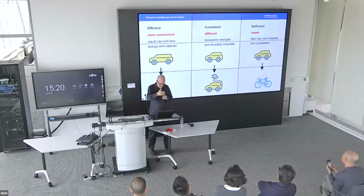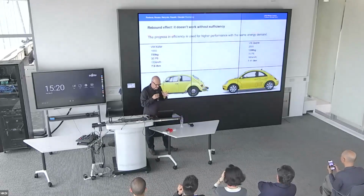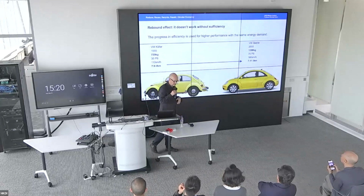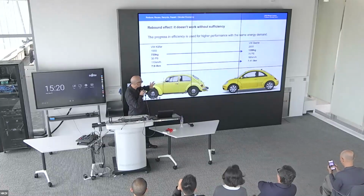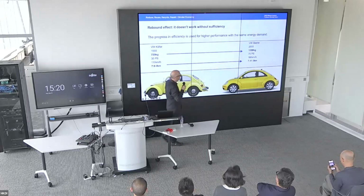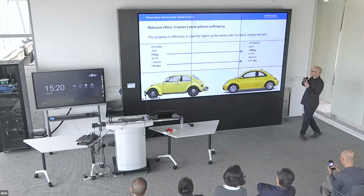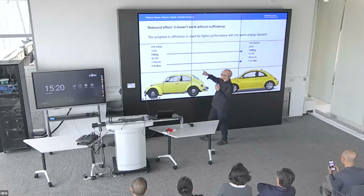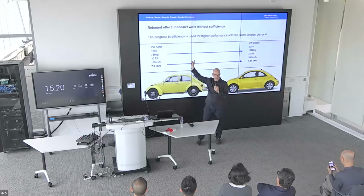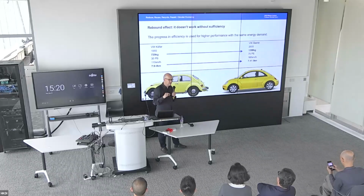But these are like the stages: efficient, consistent, and sufficient. But what the industry is actually doing is the so-called rebound effect. I have here the former Volkswagen Beetle from the 50s and its younger brother, the new Beetle. And if you compare the figures, it's very interesting. They use more or less the same petrol per kilometer. So it's not more efficient. Where does the efficiency go?